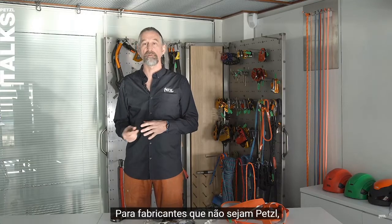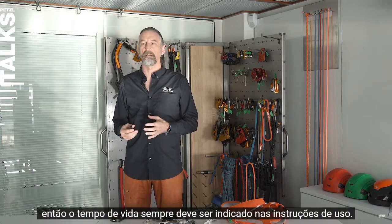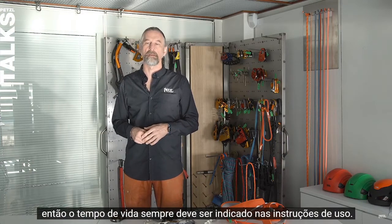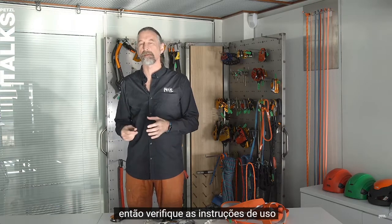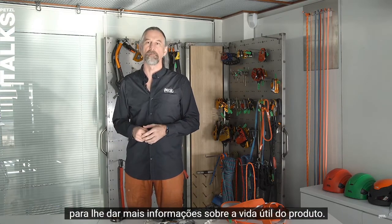For manufacturers other than Petzl, then the lifetime always needs to be indicated in their instructions for use. They've got the same responsibilities as we have, so check instructions for use to give you more information about product lifetime.